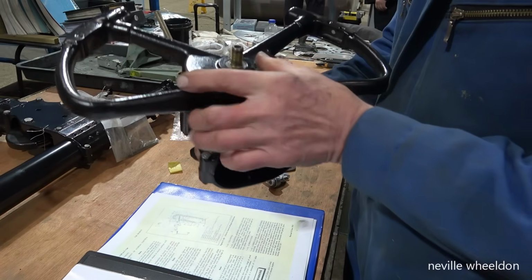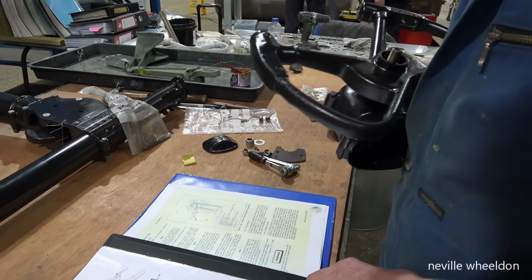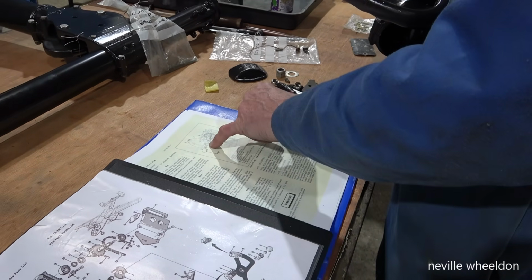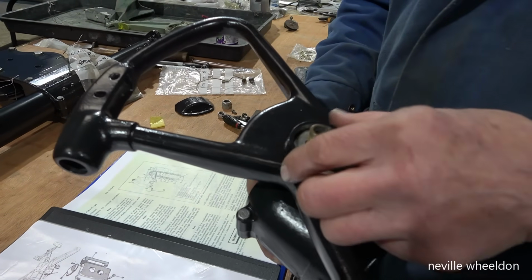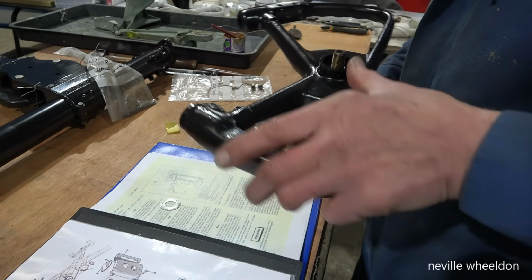So once I've got this, that goes on. And there's some discrepancy over it. This one doesn't have a picture of a washer under that nut, and this one does. And this one had been assembled with this, but it's not really the right thing. So I'll probably go back to that.